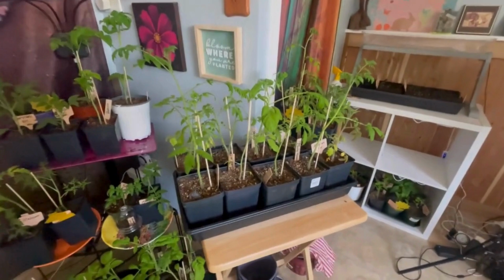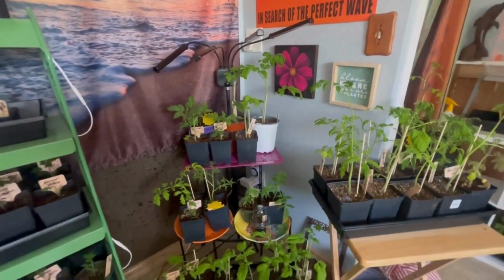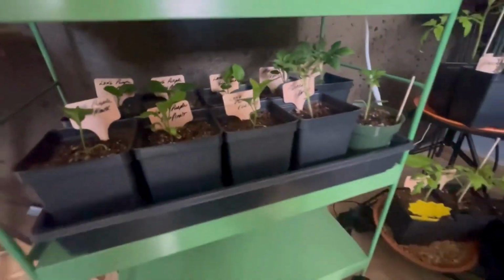We are getting ready to go on a trip, which is why I started these guys a little bit early. And so hopefully I can get them in the ground before we leave. Everything is looking really good. The eggplant is looking healthy and strong.